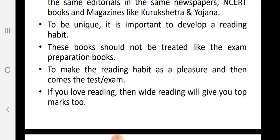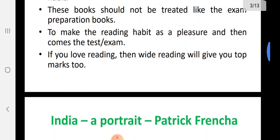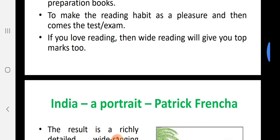The books I have listed should not be treated like your other exam preparation books. This will help you to understand the holistic idea about the economic, social, political development of India. So make reading a habit and a pleasure first, and then comes the exam or test. First concentrate on how to develop a reading habit. If you love reading, once you become an avid reader, your wide knowledge on any topic will help you secure very good marks in the exam also.